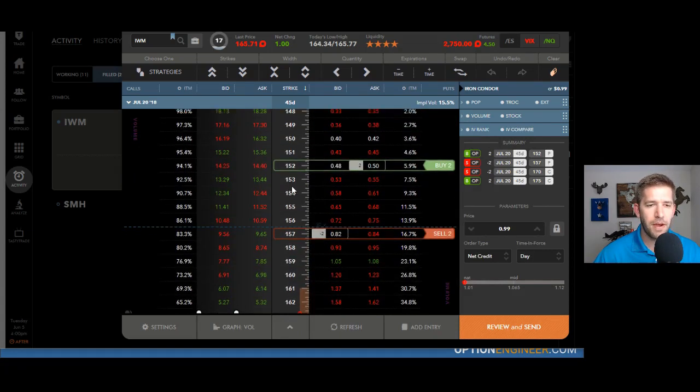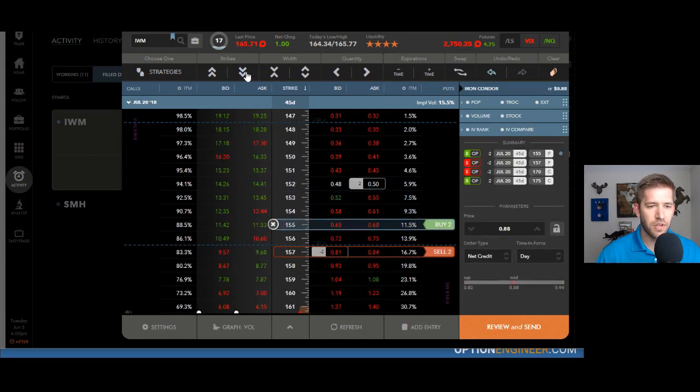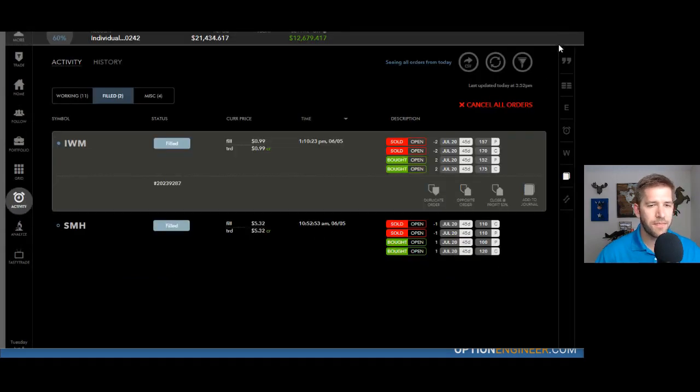$5 wide is really about the minimum width where management begins to make sense. And we'll cover that as we go through, especially if this position does get tested and I get the opportunity to manage it. But the narrower your legs are, if this were, let's just say, $3 wide or $2 wide or $1 wide, it becomes much more difficult to roll for credit and roll up and out and all the things that we do here at Option Engineer. So those are the new trades of the day.